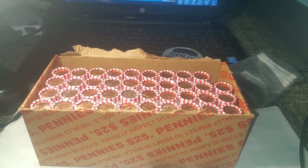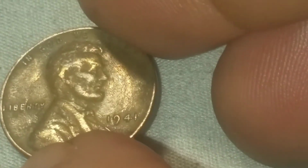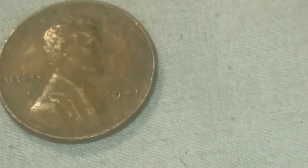We are on roll 11 of the box and 21 of the hunt. And we had a forward facing, I didn't see it at first, a wheat cent. And that is a 1941 from Philly. It's in pretty tough shape. I do believe 41 is one of the years you can look for double dies on, so I'll check it. If I got it, I'll bring it back. If not, we'll move on.